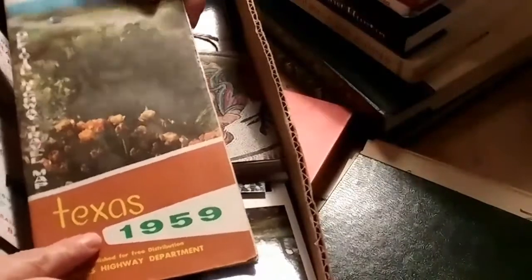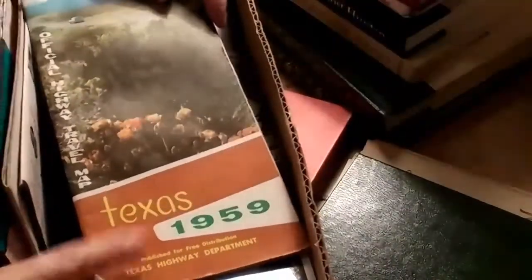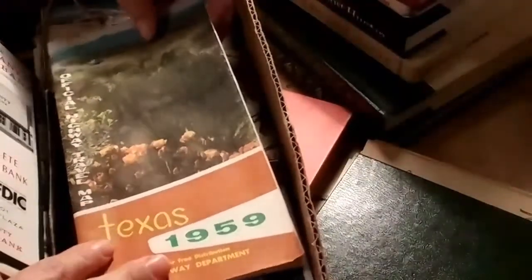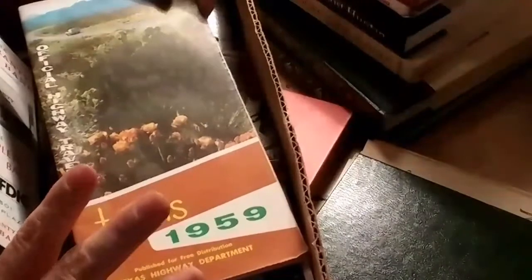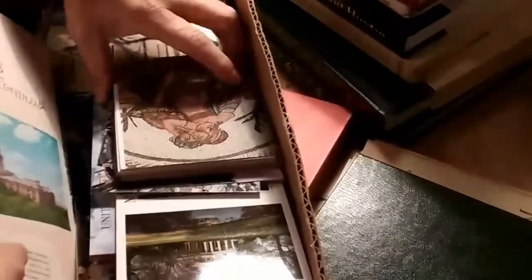1959, Texas. Oh, in Texas, we're thinking about you, praying for you. If you are in Texas, our sympathies go with you and everything that you're going through. God be with you, and we're praying for you, and everything's going to be okay. I know it's not right now, but it's going to be okay.